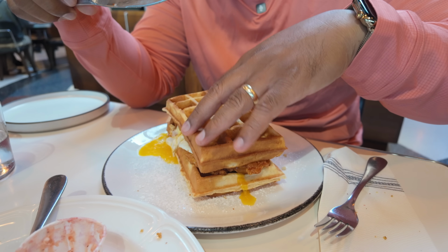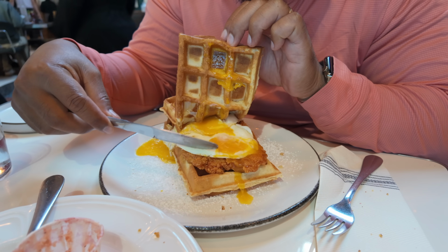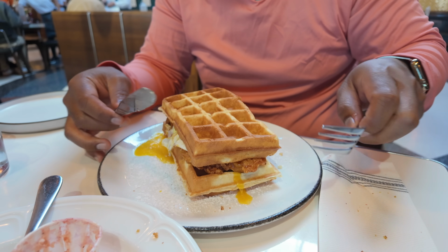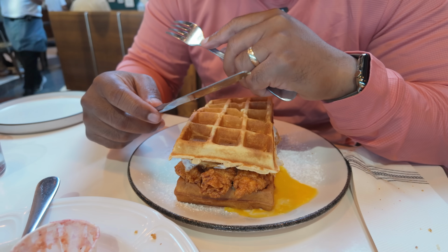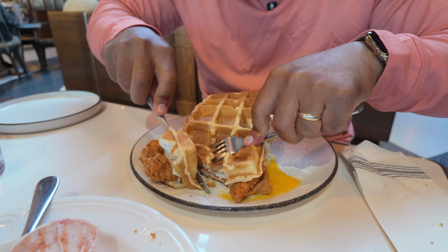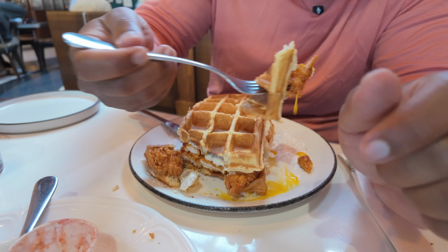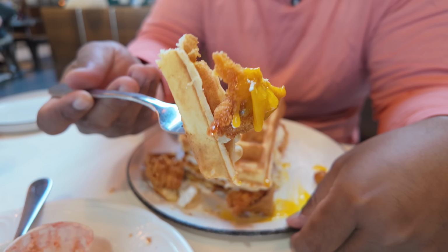Tell you what, this waffle feels good. Waffle feels nice and crispy. There it is, there you go, the chicken. Should I just pick this up and eat it like a sandwich? Is that too barbaric? I ain't getting no yolk in here. Some lemon. Immediately, the waffle was made perfectly. But I tell you what.